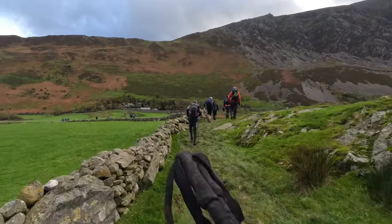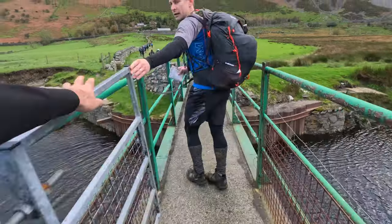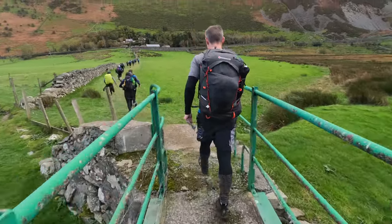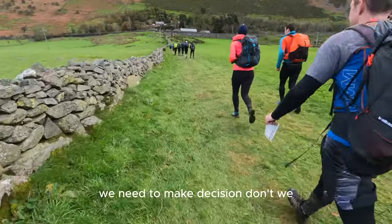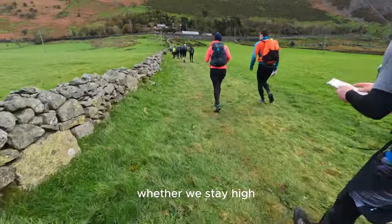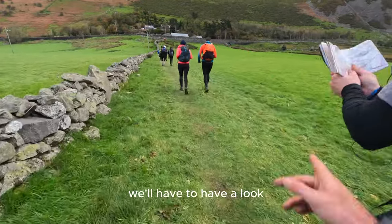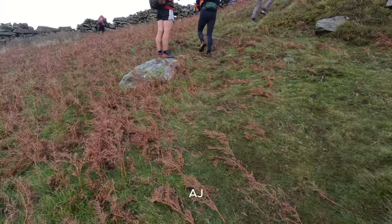Two tagged. I've got another one up this hill. And then decisions on what to do next. Past the hut, up to the top. Windy. No rain though. I think after this one we need to make a decision, don't we? Whether we stay high, go for the 40 or 50. Let's have a look. You can see the next marker up here, AJ.